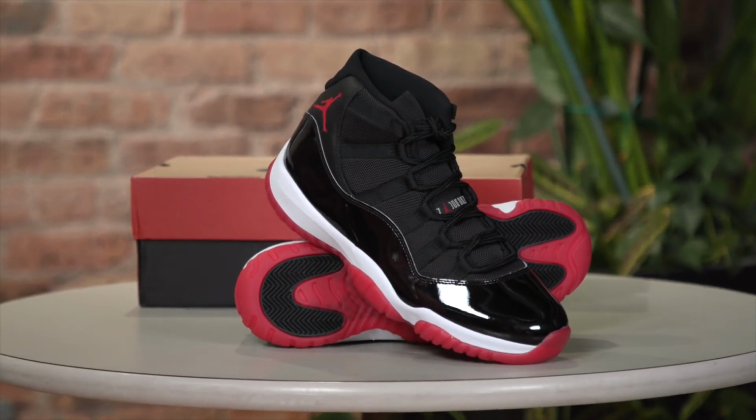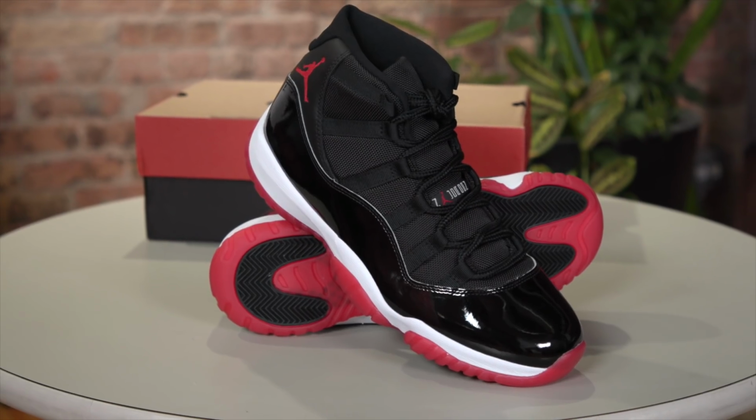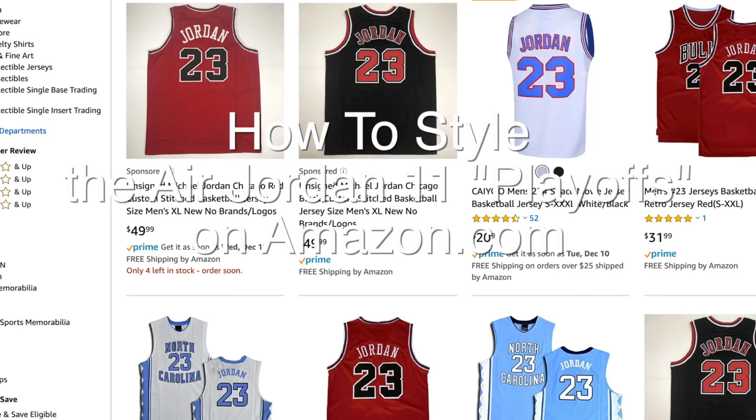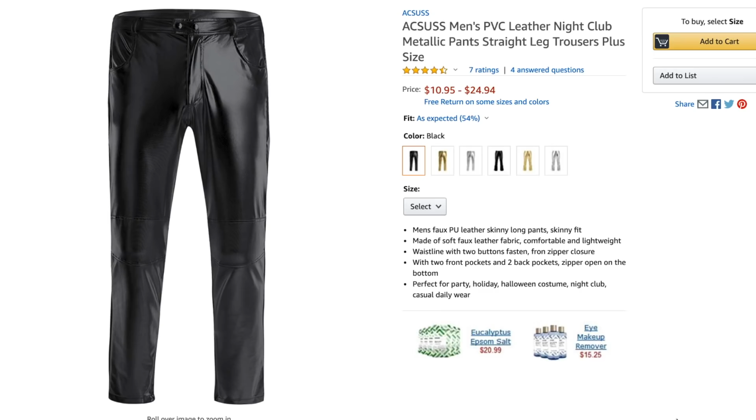I'm Brad Hall, and right next to me is a total classic, the Michael Air Jordan 11 in the playoff colorway. I'm going to tell you all about that shoe, and then I'm going to share with you some style tips. I browsed Amazon.com and picked out the best clothing and accessories that go with this shoe, so stay tuned.